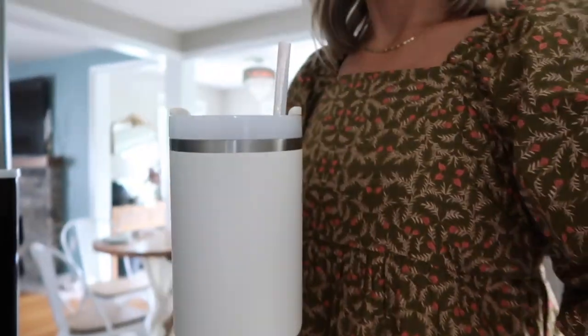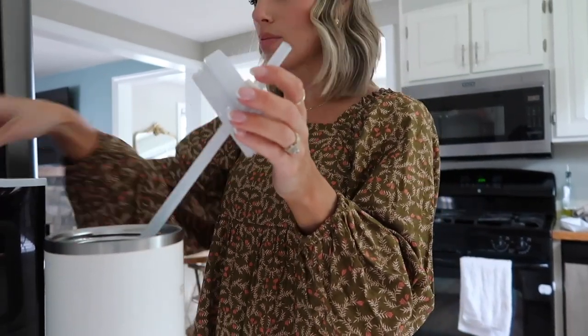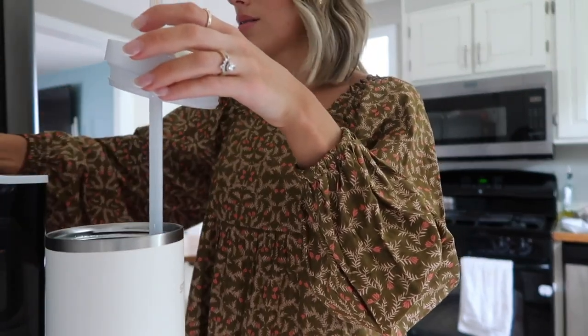Anyway, let's fill up my tumbler and go sit down. It's really easy too. You just pour water in the ice maker, and within a half hour you have a full thing of ice.